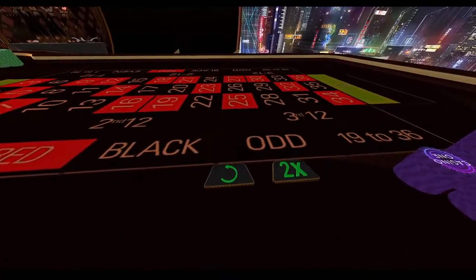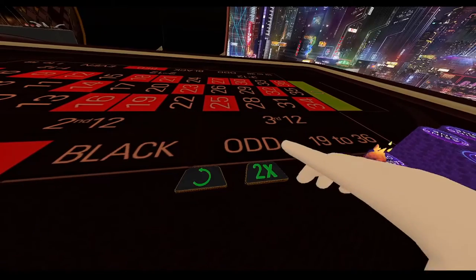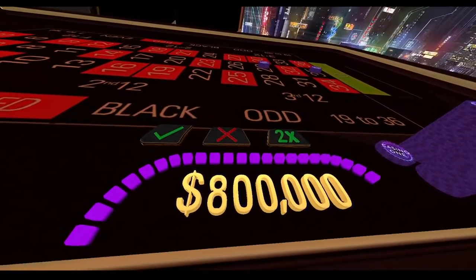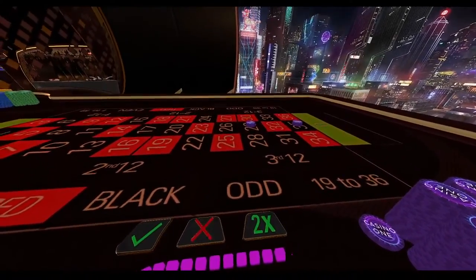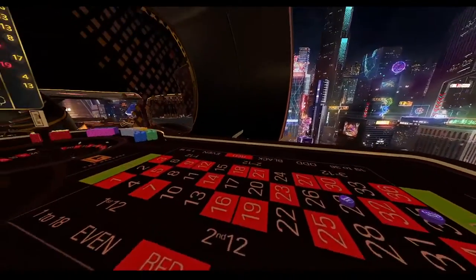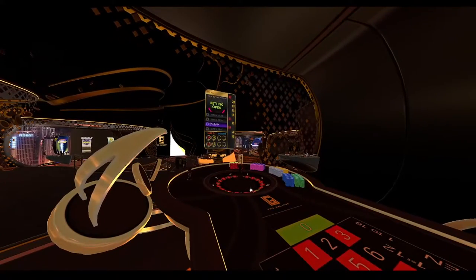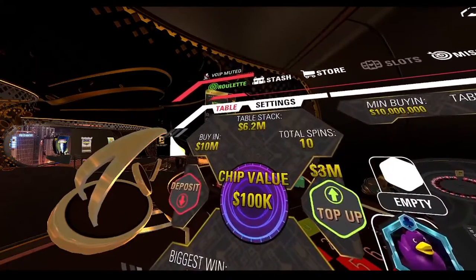Now, I'm sure some of you smart fellows out there are probably saying to yourself, this sure sounds a lot like Martingale. Well, I got news for you. It pretty much is. We are sitting at 800,000. We got 29 and 35 on spin number 11. Let's take a look. We're not going to hit the lucky check mark. We're going to go ahead and check something real quick. Last chance. We are down 3 million right now after 10 spins.